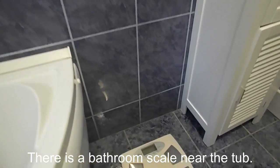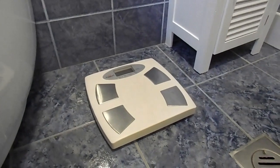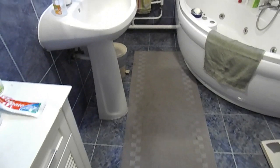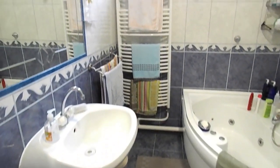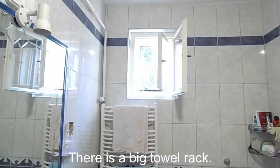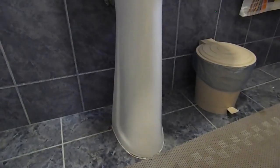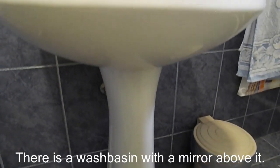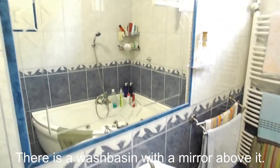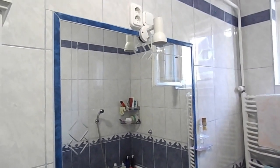Next to the bathtub, there is a bathroom scale on the ground. There is a bathroom mat on the floor as well. On the other side of the tub, you can see a towel rack with some towels on it. There is a small window above it. On the left-hand side, there is a wash basin with a dustbin next to it, and above the wash basin there is a huge mirror.